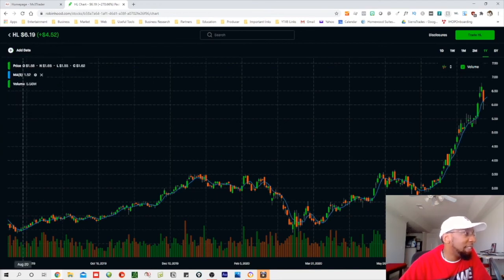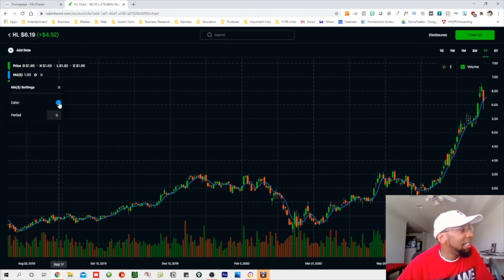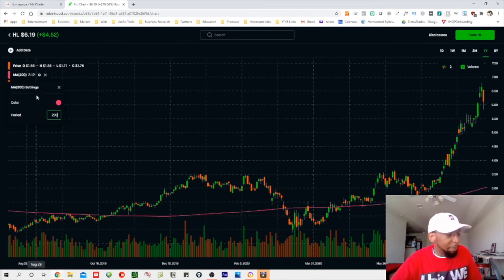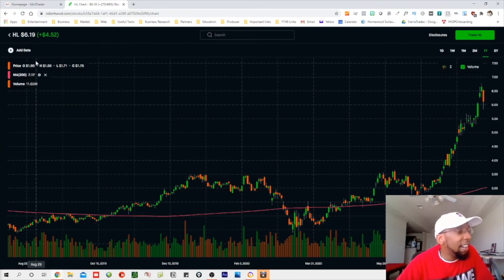So you can add a moving average, right? You can go here to a little sprocket and you can change the color. Let's say I want this thing to be red, and then you can change the period. I like the 200. That's a very popular one. Let me go ahead and look at that. All right, that looks nice.